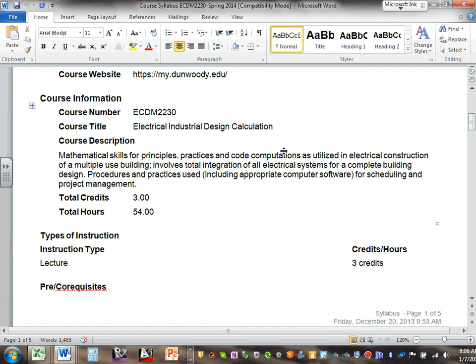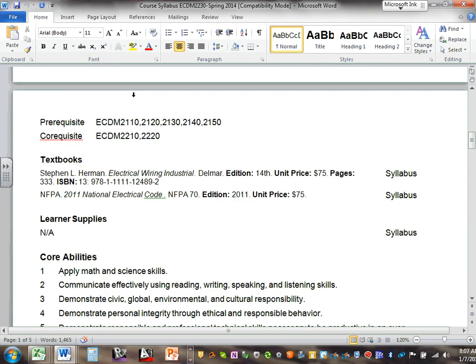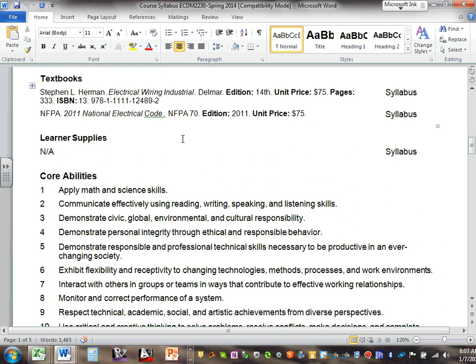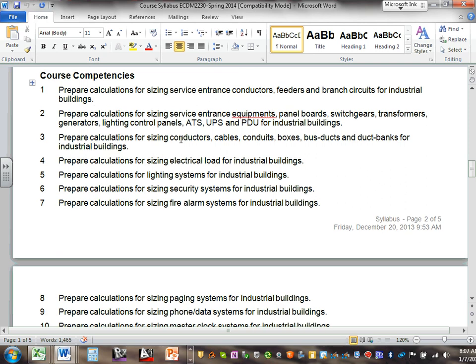And then we go to the project and we say, well, in your project, you are required to have two bus ducts, one 208/120, the other one is 480/277. Here's a manufacturer floor, go size this, actually lay out your bus duct. And you're going to see how beautiful that is when you put it in Revit. Really cool. 3 credits, gentlemen, you're paying 454 contact hours. The same thing, we're using the electrical wiring industrial and the National Electrical Code, guys, as a reference. I used to use other books, but we got away. The same core abilities. In terms of the competencies, you can read them, guys.